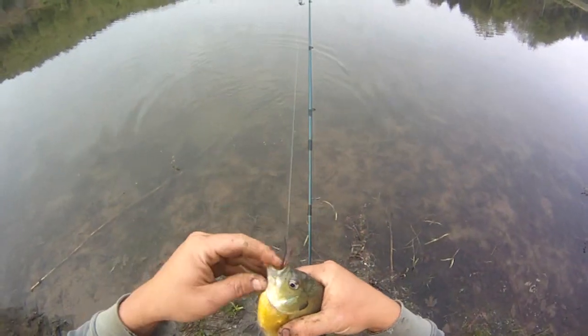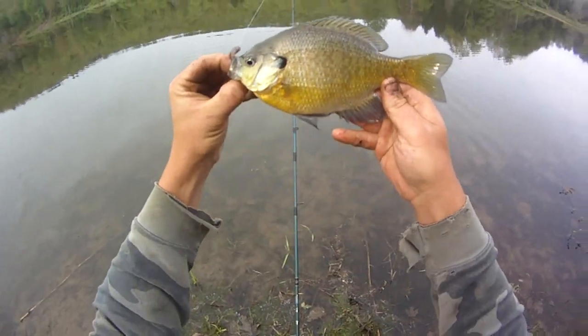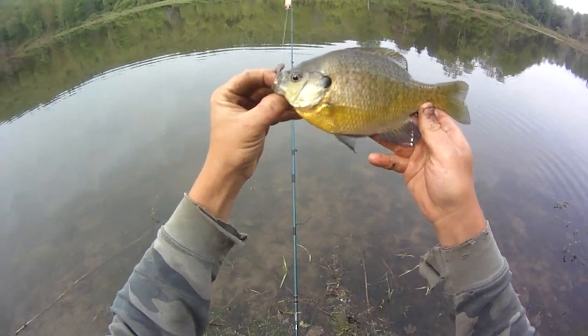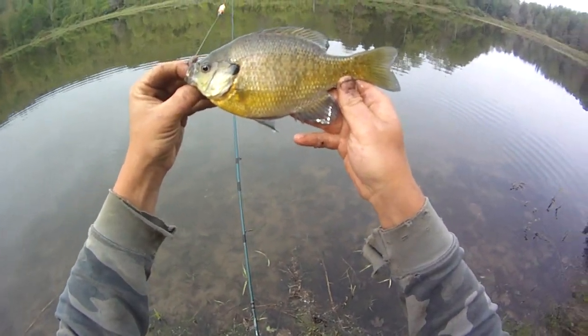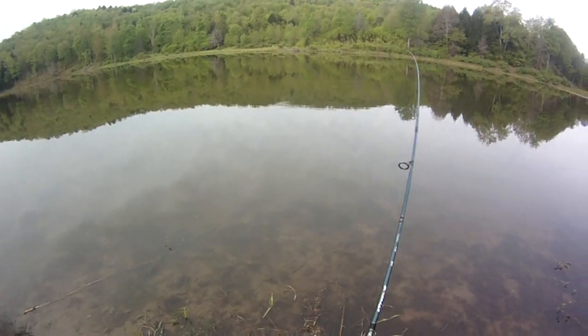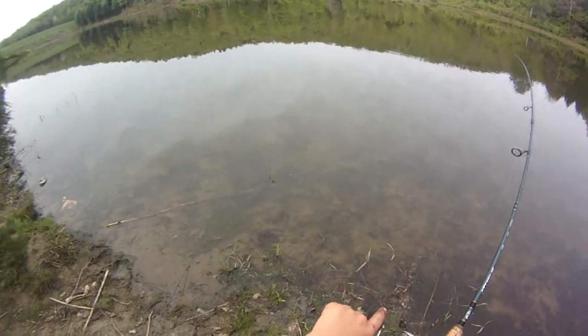It's another nice gill. Should get a number of them over 9 inches today. They're just like 8 1/2 so far with a tall back, but should get some beauties, maybe even some 10s. We'll see. It's not quite as hot as last time, but last time's the hottest I've ever seen it, ever. So this is still pretty good.